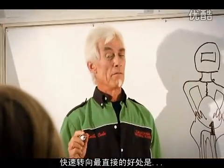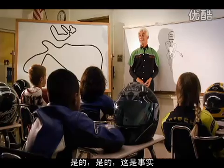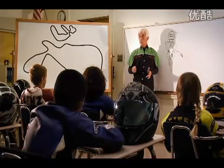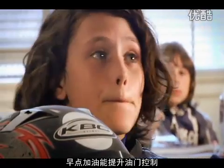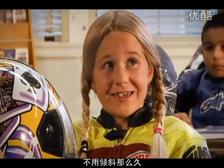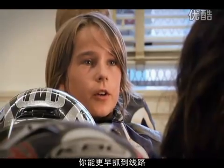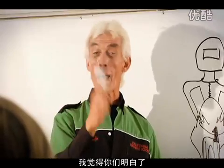What are the immediate benefits of getting the bike turned quicker? More control. Yes, that's true. But why do we have more control and confidence? Earlier on the gas, better throttle control. And better traction. It's not leaned over as long. More choices on your lines. You get on your line earlier. Less lean angle. I think you've got it.